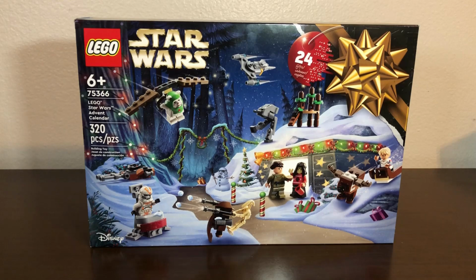My name is John, of Last Frontier Bricks, and this is part 1 of my review of the LEGO Star Wars 2023 Advent Calendar. It is set number 75366, includes 320 pieces and at least 1, 2, 3, 4, 5, 6 minifigures. And retails for $45.